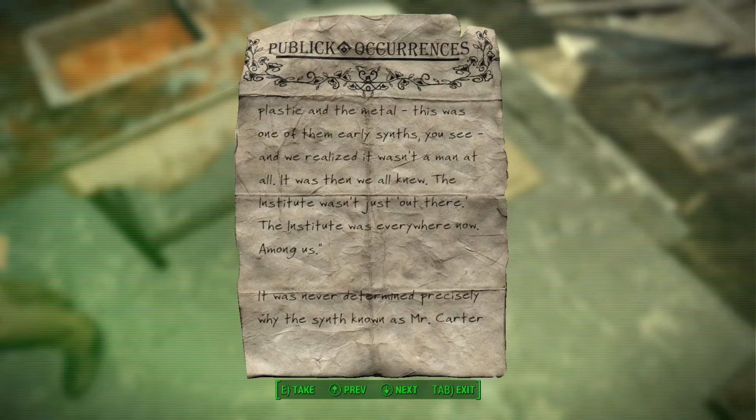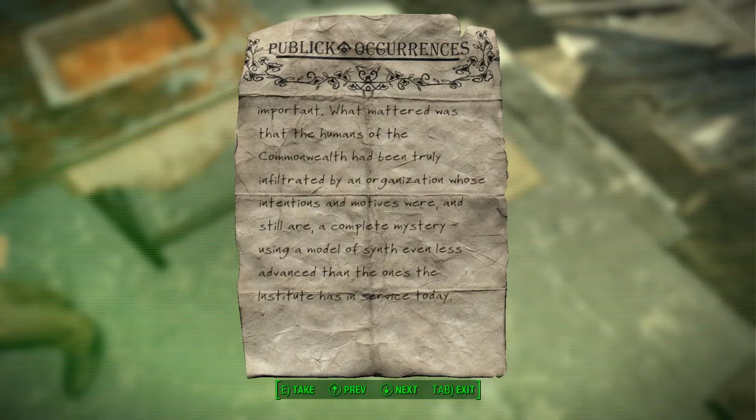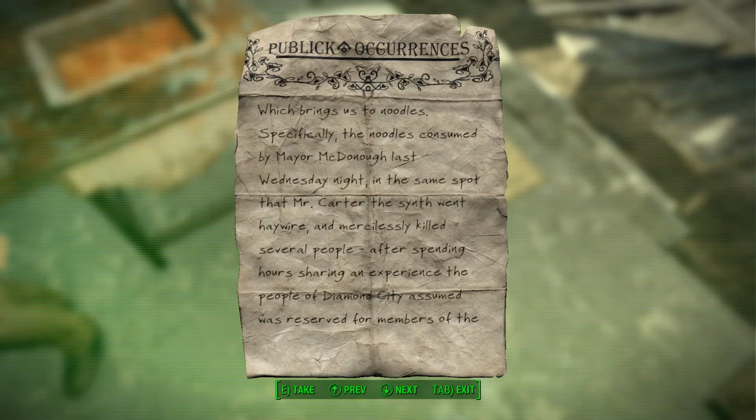It was never determined precisely why the synth known as Mr. Carter went on his killing spree. Some suggested he had somehow been remotely controlled by the Institute, who wanted to test his combat effectiveness. Still others felt he had simply malfunctioned, a hypothesis supported by the twitching cheek, and was never meant to kill anyone. But at that time, the why hardly seemed important. What mattered was that the humans of the Commonwealth had been truly infiltrated by an organization whose intentions and motives were, and still are, a complete mystery, using a model of synth even less advanced than the ones the Institute has in service today. Which brings us to the noodles.